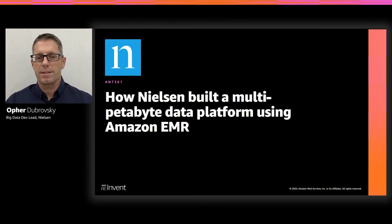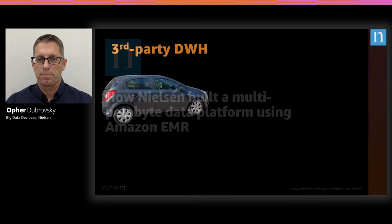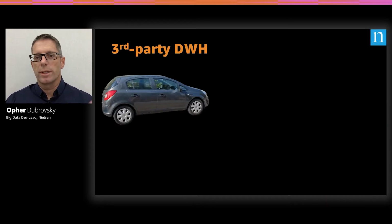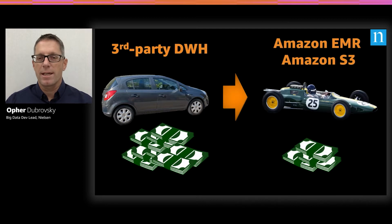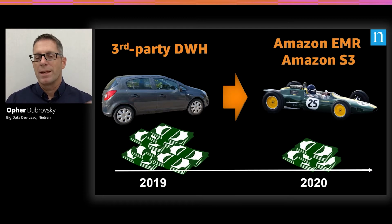Hi everybody, this talk is about how Nielsen built a multi-petabyte data warehouse using Amazon EMR and Amazon S3. What if I told you you can take your third-party data warehouse and transition it to run over Amazon S3 using EMR, and it's going to run like a race car? Not only that, you're going to save a ton of money when doing this. This is exactly the situation we were in 2019. We were running a third-party data warehouse, and today we're running it all on EMR and S3.